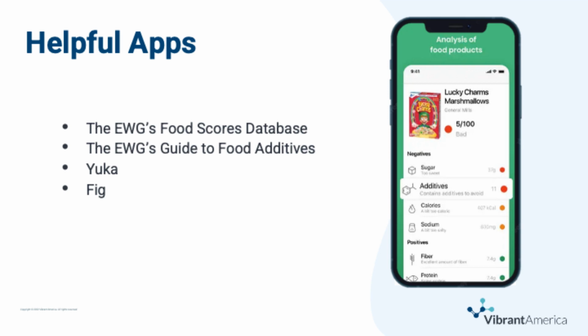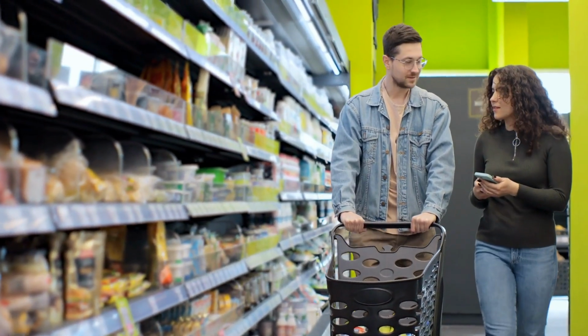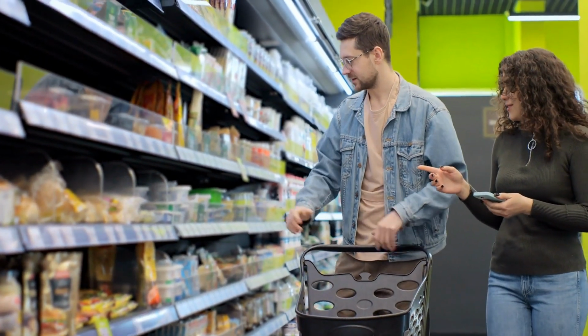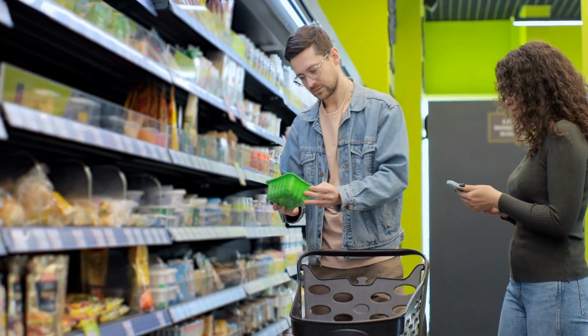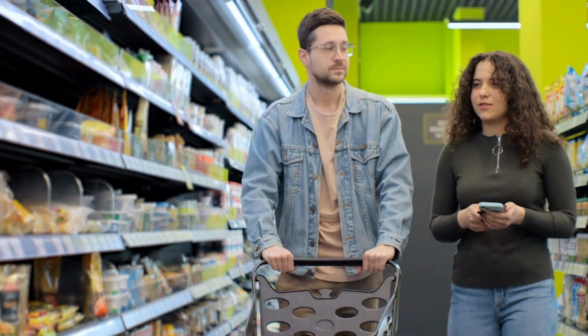And these are my favorite apps. So, the Environmental Working Group, also known as EWG, is a nonprofit organization that provides information and research on a wide range of environmental and public health issues, including food additives. They've created several resources related to food additives that can be helpful for consumers, like their food score database. This allows users to search for information about specific food products and their ingredients, including food additives. And the database will rate the product on a scale from 1 to 10 based on their nutritional value and the potential health risks associated with the ingredients. And they also have their guide to food additives. And this guide provides an overview of common food additives and their potential health effects.